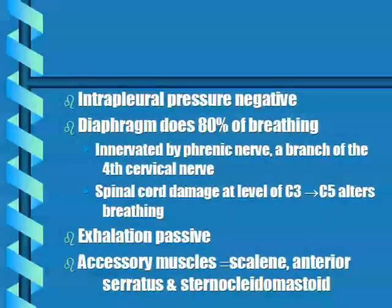Spinal cord damage at the level of C3 to C5 will alter breathing because it will affect your phrenic nerve. Exhalation itself is passive. Accessory muscles that are used are your scalene, your anterior serratus, and your sternocleidomastoid, just in case you forgot that. Your trapezius and pectoralis major of the back are also accessory muscles, and for inhalation, for when you breathe in, your external intercostals can be an additional muscle.